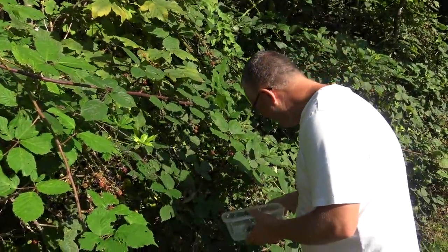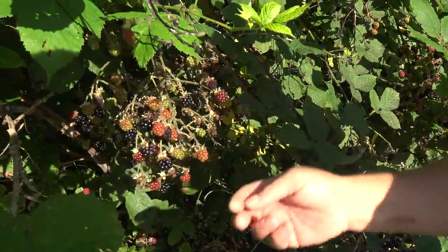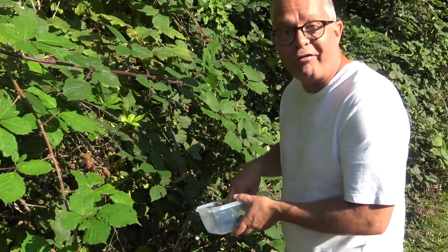Blackberry picking. Loads and loads of blackberries. We've got here before you, Fran.